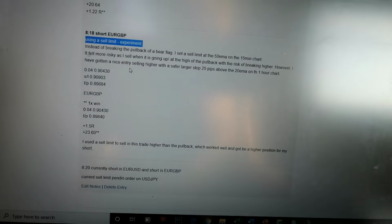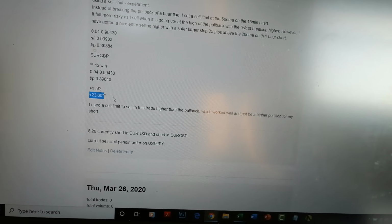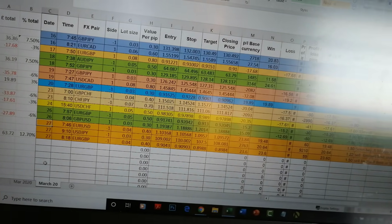That was the euro to the pound. So here I made 1.5 R and £23.60. So I followed up my records for today, the 27th.